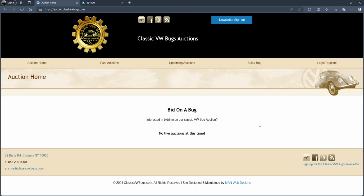Now, this is going to be very similar to Bring a Trailer's website. In order to make an account, you do have to put in a credit card. So there is some vetting that's going to go on here. If you do plan on bidding on a vehicle that we have for sale on auction, we need to see that you have the finances. We don't want what's notorious on eBay, which is a runaway bidder.